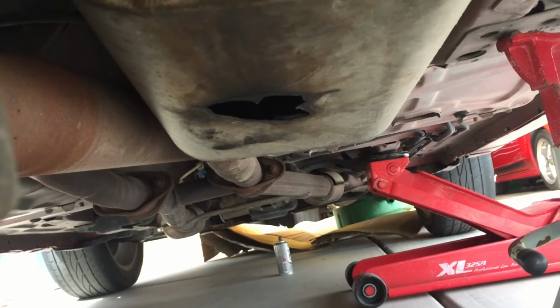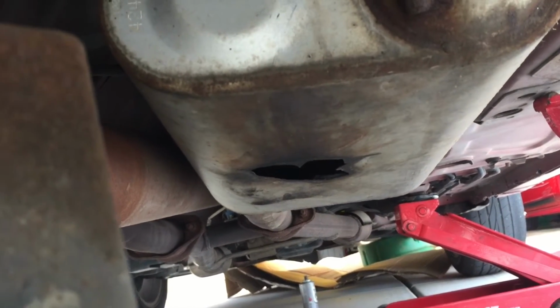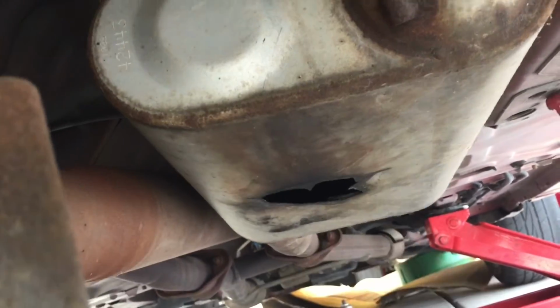One of the viewers asked why more of the condensation was coming out of the driver's side on the second video of this car I posted. That's why it's dumping right here on the passenger side. You can feel it.